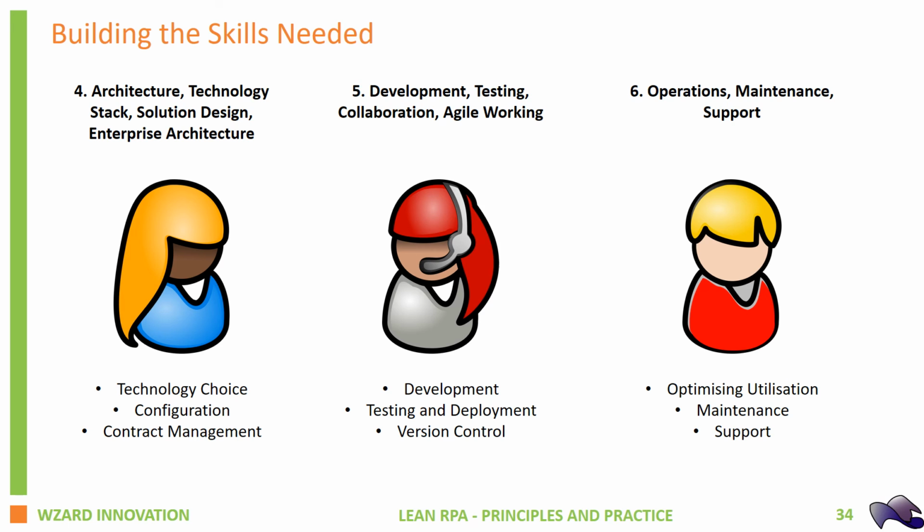Development, testing, collaboration, and agile working. Development of robotic automations for existing processes generally fits within business functions. However, complex automations and testing of new concepts would typically sit within a COE. Thus, providing training expertise and availability of shared development resources in establishing the first generation of operations. Automation development, testing, deployment, and version control all sit within this role.